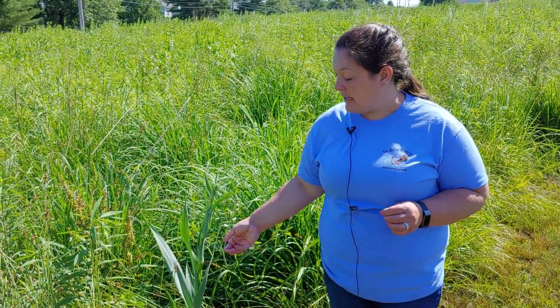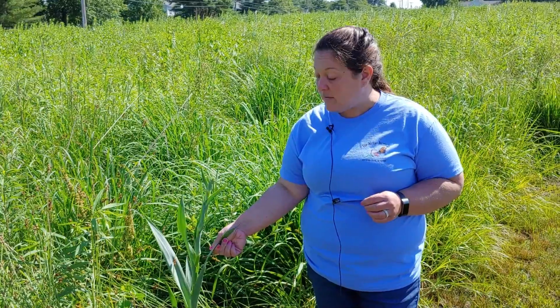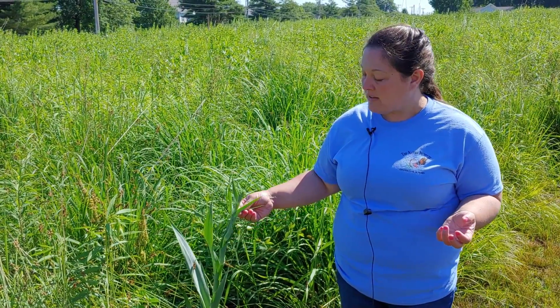So here's another one of my favorite plants here in the prairie. And you can probably see even in the video just how thick these leaves are. So this is rattlesnake master. Kind of a silly name, right? Why would they call it rattlesnake master?